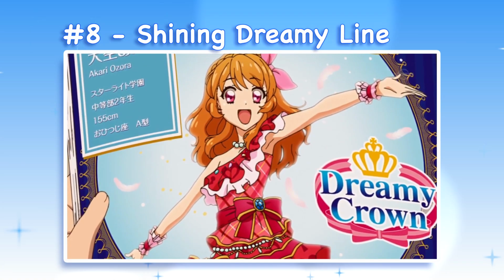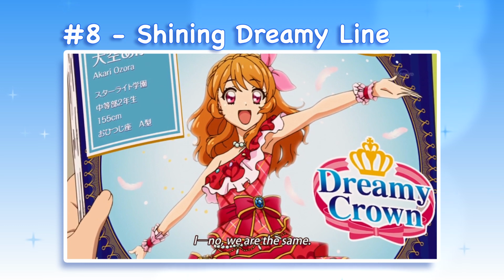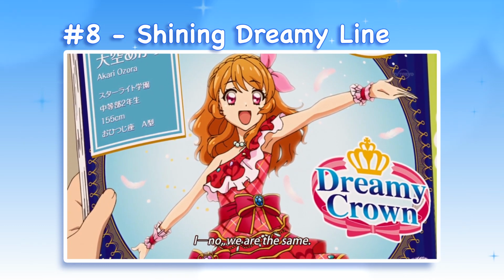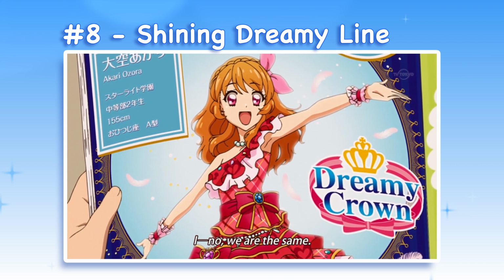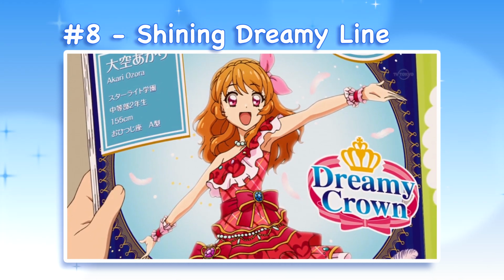8. Shining Dreamy Line. Shining Dreamy Line is also a 2-piece set with pumps. This is a beautifully detailed outfit with the monochromatic red palette helping to unite the different textures. The jewel accents are used for color variation, and the yellow trim helps to differentiate the fabric layers. My only critique is that the white ruffle layer on the bodice could be better integrated into the overall design with a subtle pattern or the same yellow trim.